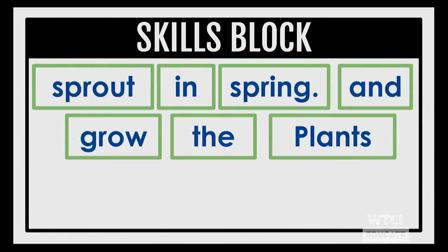Okay, let's take a look. These are the words that go in the sentence, but they're completely out of order, okay? So the words that I see are sprout, in, spring, and grow the plants. That does not make any sense, does it? No, that doesn't make any sense. So what I want you to do is look for the first word in the sentence. The first word should be pretty easy to find because it starts with something really important. Do you know what the beginning of a sentence should start with? Of course you do. The beginning of a sentence always starts with a capital letter. So do you see the word that starts with a capital letter? Look closely. Yes, it's plants. That's the first word, right?